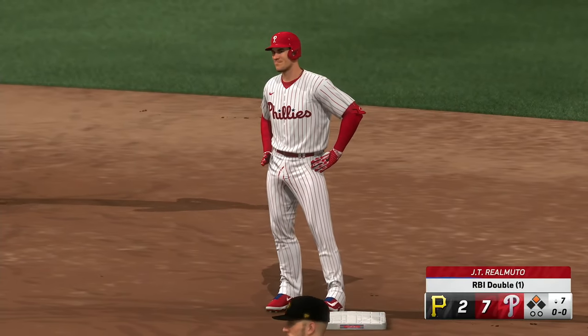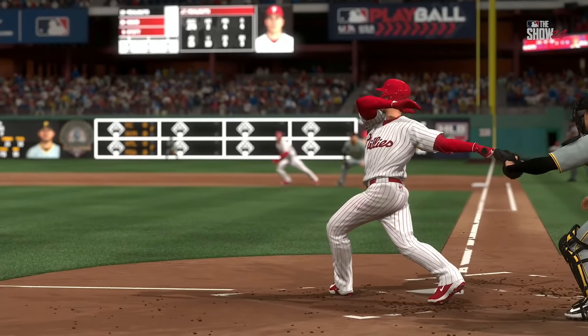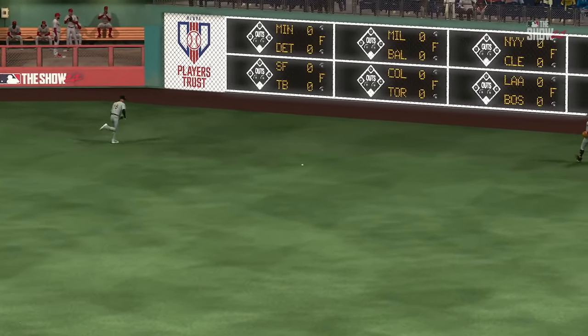Just a really nice approach to shoot that line drive to the opposite field. There's a lot of hard work and discipline that goes into getting a result like that at the plate. Doesn't come naturally for most hitters.